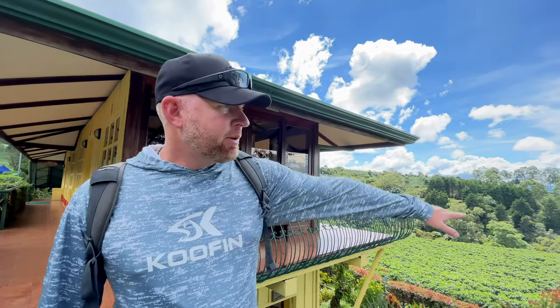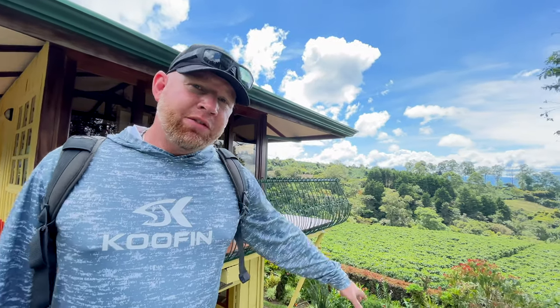So here we are about halfway up the volcano Poás. We're at a coffee plantation. As you can see right down here, they've got a whole coffee farm, so we're going to try some of the locally grown coffee and see just how good it tastes fresh off the farm.